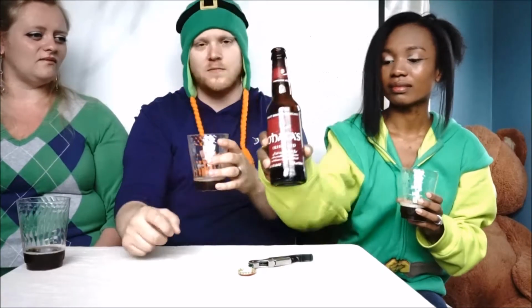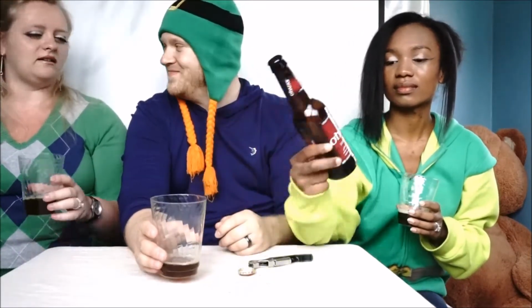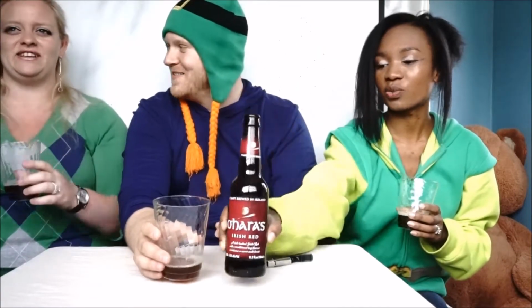Ha, malt. For beer drinkers out there, it's quite lovely. We chilled this in the fridge before we drank it, and it's very lovely. Lovely. Quiet. What, are you my grandmother now? Oh, great grandma McKinney.